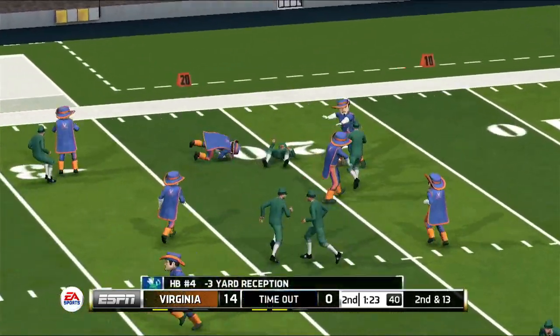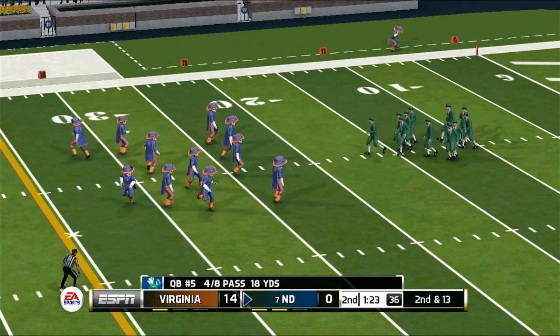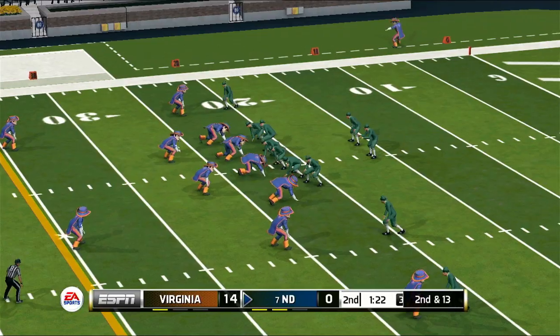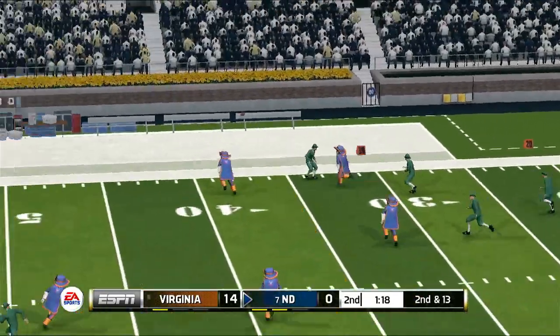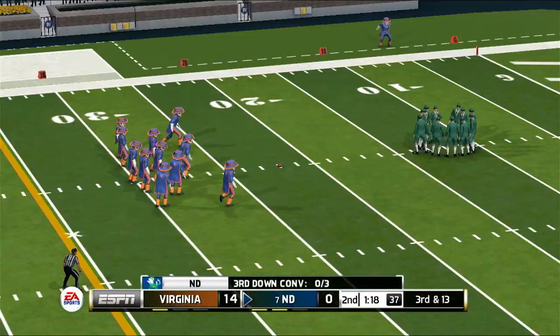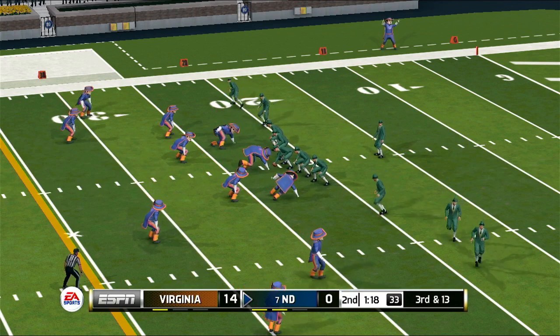Here's a screen pass, gets it to the back, and he tackles him hard at the 22-yard line. Second down. He gets rid of this one. You know, when you feel pressure like that, the worst thing you want to do is just throw the ball into coverage. He got away with one right there. He's very fortunate. Next time, he should just throw it away out of bounds.